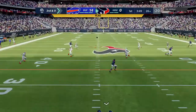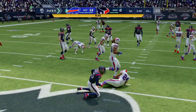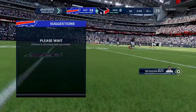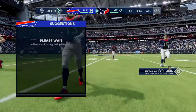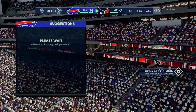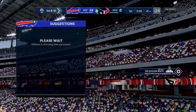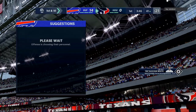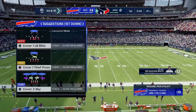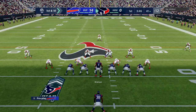From the gun, here's Watson. Into heavy traffic, and it's intercepted. Teron Johnson able to pick it, and he returns it into enemy territory down to the 45-yard line. How big is that penalty? Wipe out the INT. You'd hate to be the teammate that caused that penalty and wiped out the interception. You got to face that guy in the locker room. Not a lot of fun for you, and you hurt your squad. A bad time for a roughing penalty, and they get the gift of a 1st and 10.